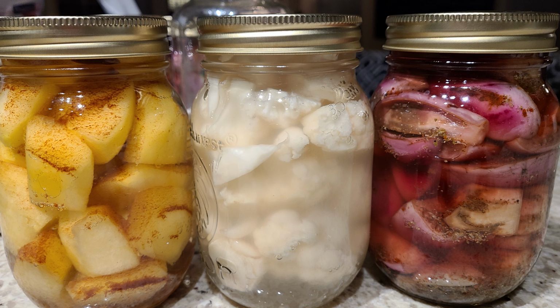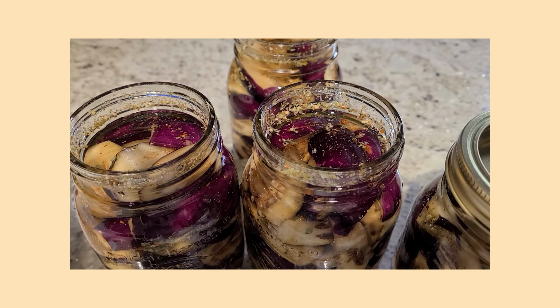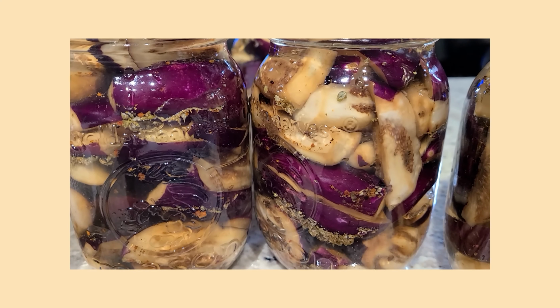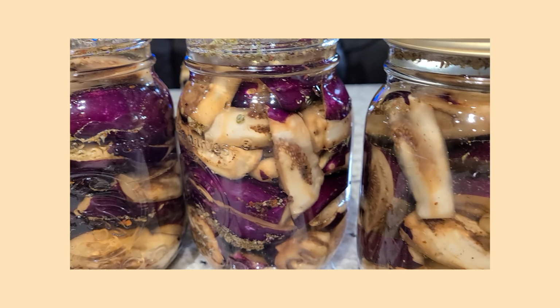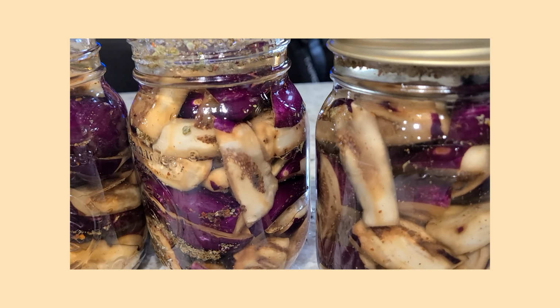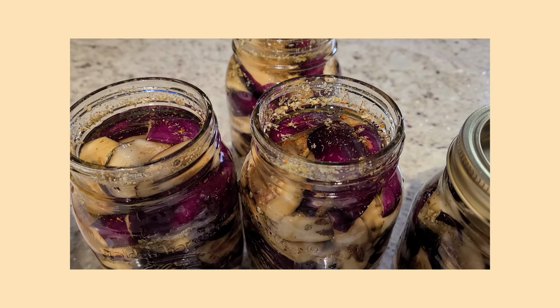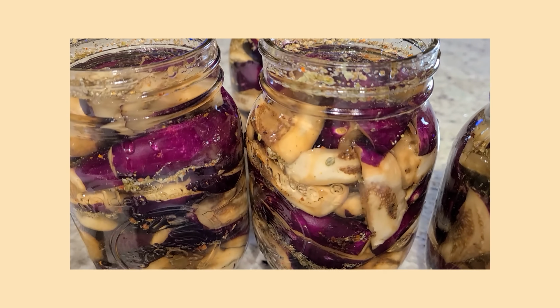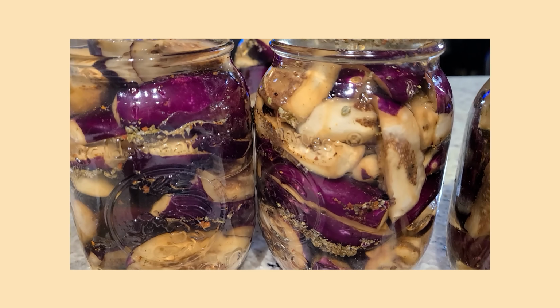And we tried these lacto-ferments after 7 days, and they tasted great. The eggplant wasn't very salty. You've got the strong taste of the oregano and some of the red pepper coming through. So they were Italian-style eggplants, and they were still quite juicy and soft. You can see they still look great. They don't look like they're rotten or they've gone bad. They look fresh.